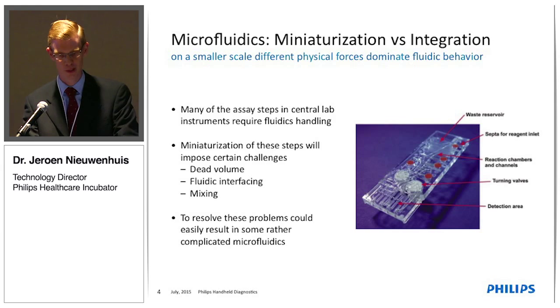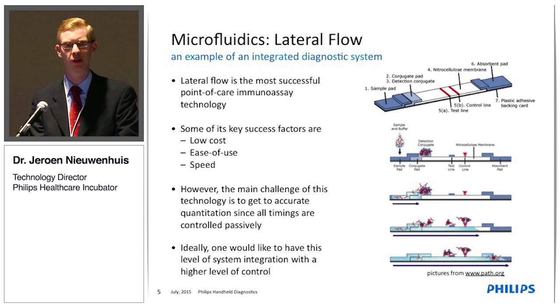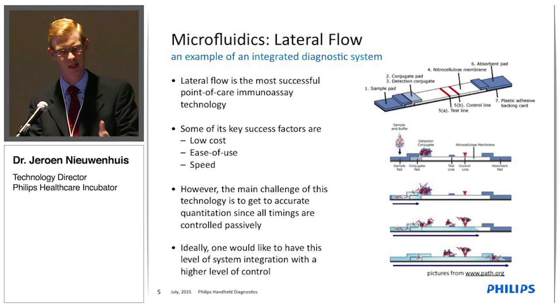A more successful approach, and it's also reflected in the popularity of the test, can be found in a lateral flow strip. This is still one of the most successful point-of-care immunoassay diagnostic systems. And you're probably all quite familiar with the way a lateral flow strip works. You apply the sample on a reservoir pad. Reagents dissolve as they travel down the lateral flow strip. You have your incubation time. It passes over a test zone where your antibodies and your labels can bind. The liquid progresses further to a reference zone where a test line can appear, and the excess liquid is held in the reservoir.